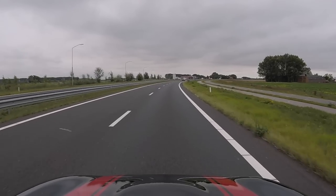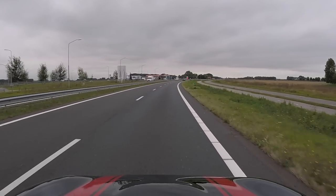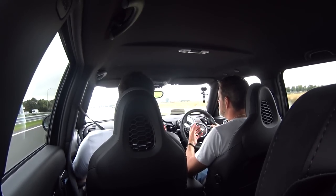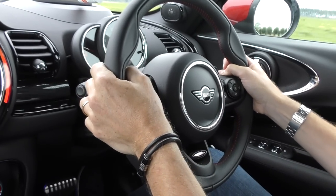And we've done quite a bit of motorway miles today because of the route we had. On a dual carriageway like this, it is so smooth and the ride is brilliant. You would think on a JCW model the suspension would be a little harsh, but it's got a brand new sport suspension for this model, and it's actually really good. It's firm in the corners, giving you really nice stability, but on a dual carriageway it's uncompromised. You literally get the best of both, which is really impressive because one or the other tends to give. I don't know how they've done it, but it's brilliant.